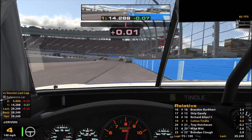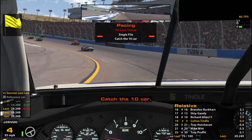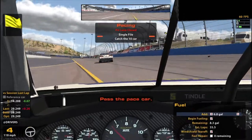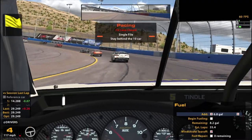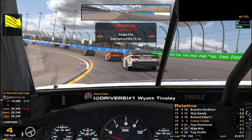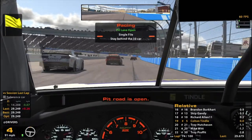There's another spot here soon. What the fuck are y'all doing? The yellow flag is out. Okey-dokey. Single file. Pit road is closed. Caution. Pass the pace car. I was coming, Jeff. No fuel. Put the tires on it. Got plenty of fuel. There he is. Line up single. Hopefully they catch the field. It's closed. God, that guy holds on to things.